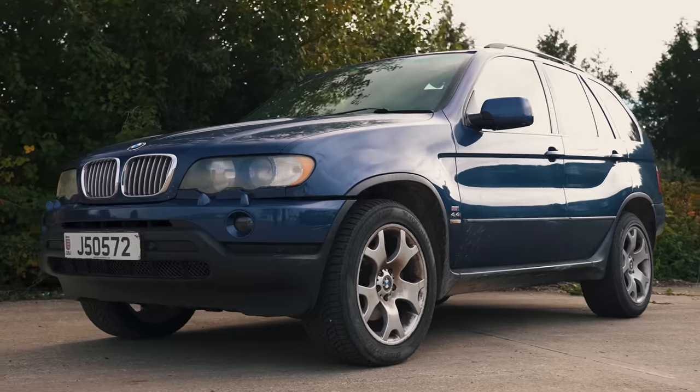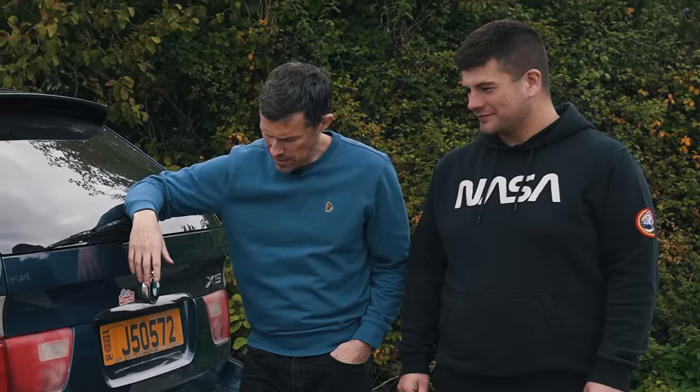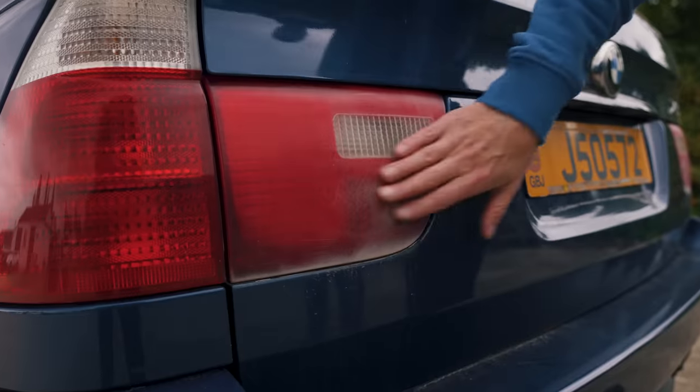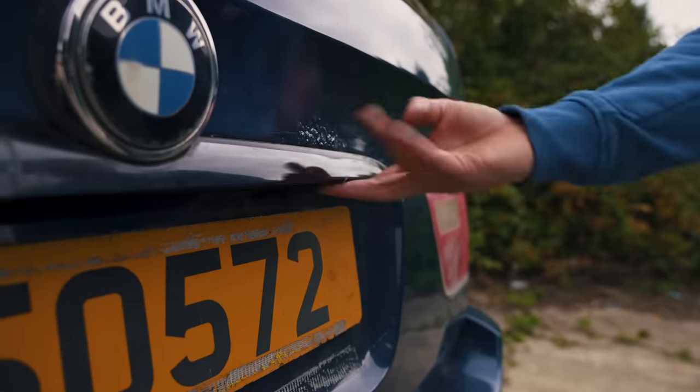Now we come to the X5. Lovely car back in the day. This one looked good from a distance. Close up, I'm not so sure. Awful pink faded tail lights. And what's going on with this? This is the wrong colour.